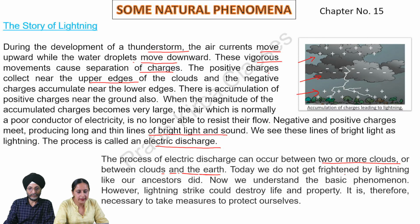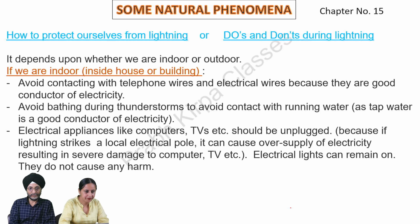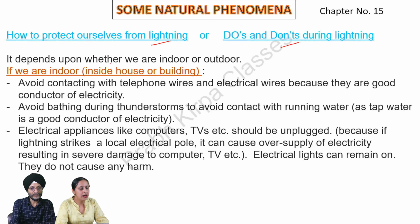Today, we do not get frightened by lightning like our ancestors did. Now we understand the basic phenomenon. However, lightning strike could destroy life and property. It is therefore necessary to take measures to protect ourselves. How to protect ourselves from lightning, or do's and don'ts during lightning? It depends upon whether we are indoor or outdoor.